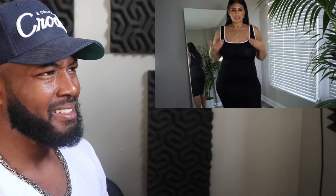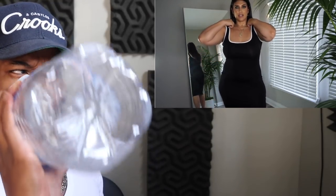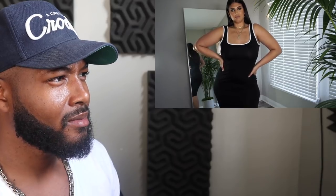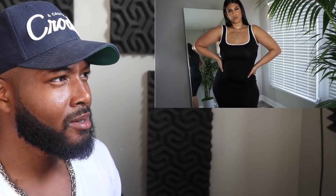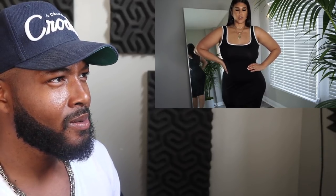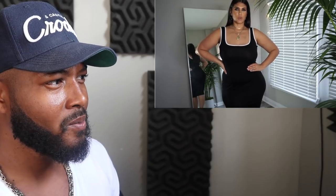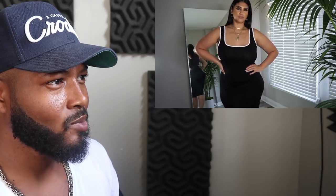Okay, so first up is this midi length black dress. It has the white detailing around the neck and the straps. I think this is really flattering on. It's a really nice soft fabric. I am wearing a US size 12. It has a bit of stretch to it, and I think it's just a really pretty staple to have in your wardrobe. Just a really easy flattering dress that I think most women would be able to wear no matter what shape, height, or size you are.